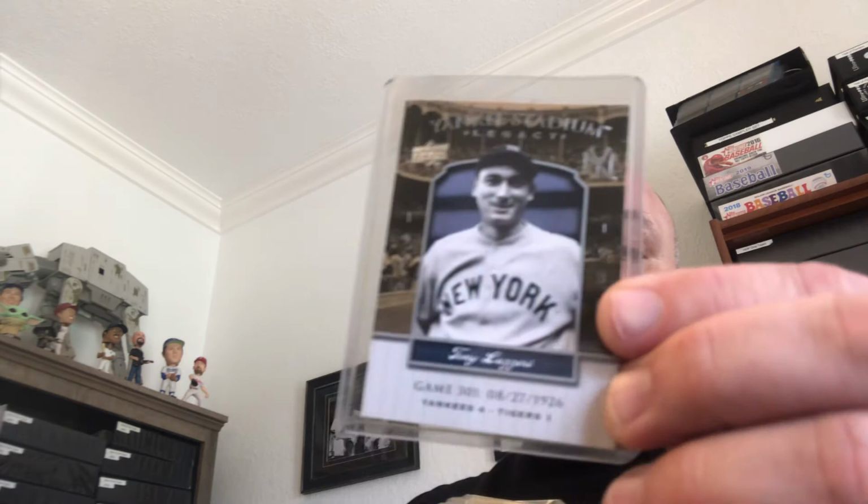And then also in that box, I picked up some of these Yankee Stadium Legacy cards. This would be a very, very tough set to complete. There's like a card for every game played at Yankee Stadium in its history. So thousands of cards. The card number and the game number are the same. So game number 301, Antonio Lazzeri.